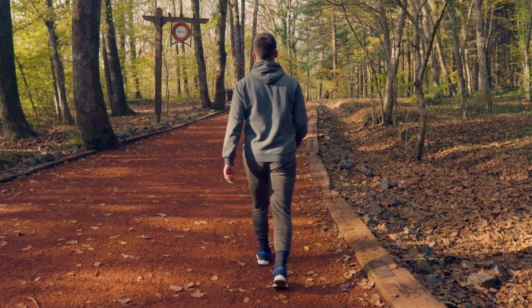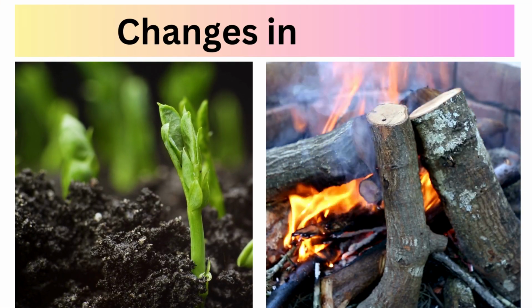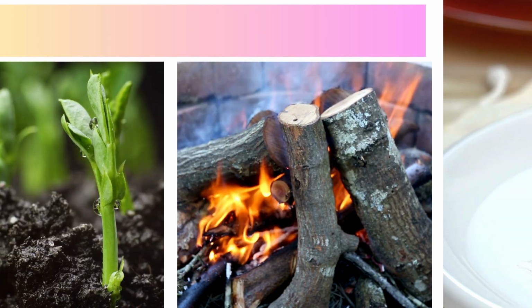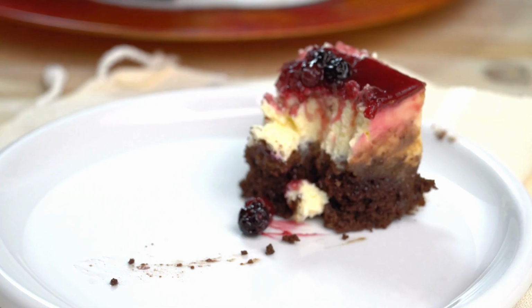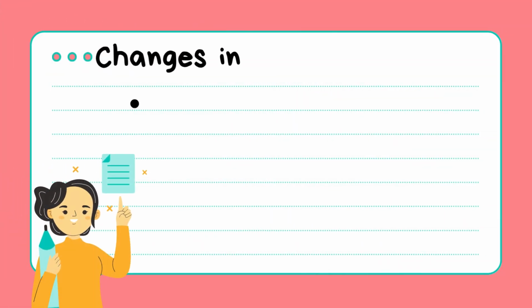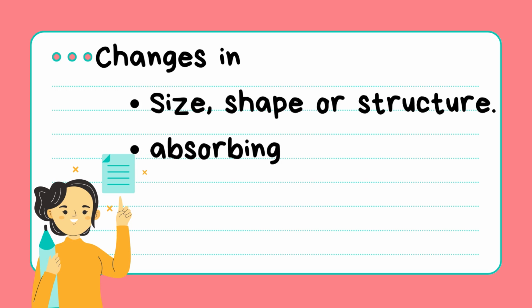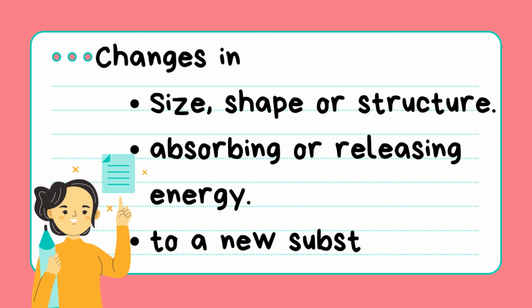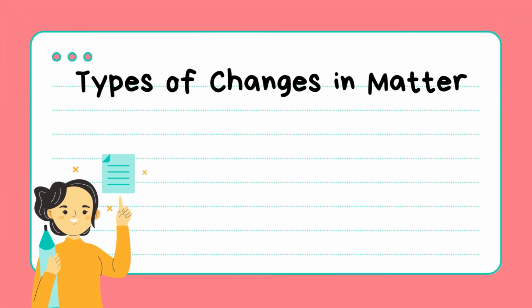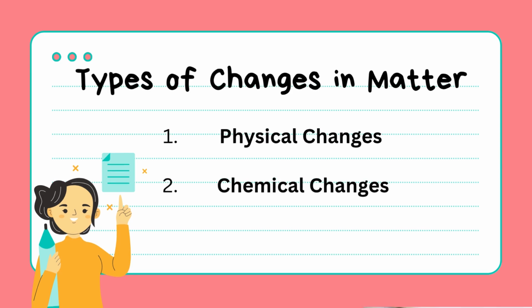No matter where you are or what you're doing, changes are happening all around you. Plants grow, logs burn, and your lunch disappears bite by bite. All these everyday changes involve matter changing in size, shape, or structure, absorbing or releasing energy, and sometimes even turning into something entirely new. In chemistry, we group these changes into two main types: physical changes and chemical changes.